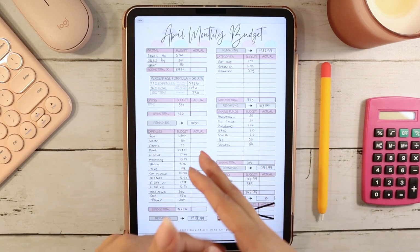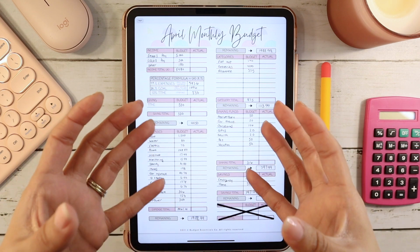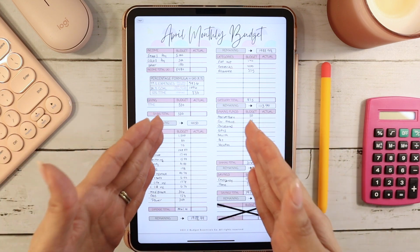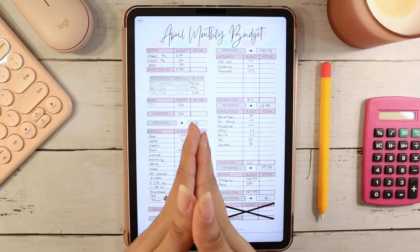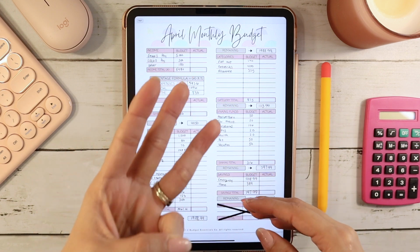So that's what you should do, and have a discussion with your spouse, with your family, and just make it a priority to figure out a plan to reach that goal. So before the month begins, that is what we do. So how is it that we break down our budget? We break it down into 3 different categories.